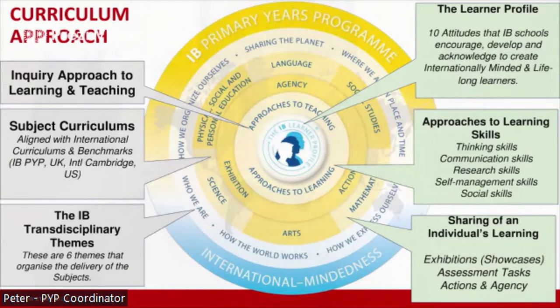So when you look at this, imagine you're looking at a target. And what's the most important thing in a target? It's the thing that's at the center. And so right at the center of our diagram here, you can see the picture of the learner, because the learner is always at the center of everything we do. Moving out from that, we have things that aren't less important, but are wrapping up what's important in the middle. So it always comes back to the learner.